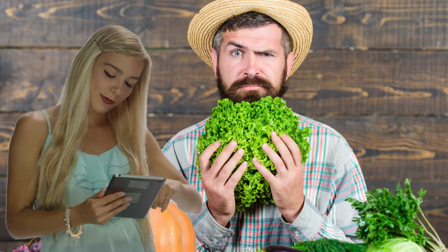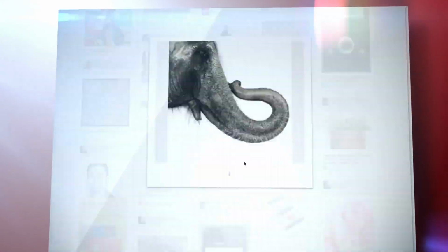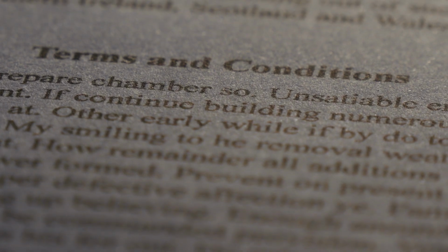The most important step is to protect yourself from online predators, so it's important to choose the right dating website. Do your research and make sure it's a reputable site, and read their privacy policy.